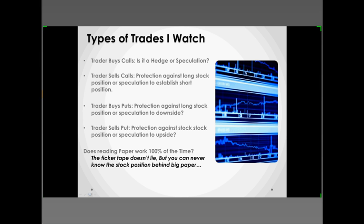I've gotten 3 takeover stocks in the last year. Trader sells puts. Is it protection against a short stock position, or is it speculation to the upside? Nobody in this industry teaches unusual option activity. Why? Because they don't have 12 years of experience from the trading pits, okay?